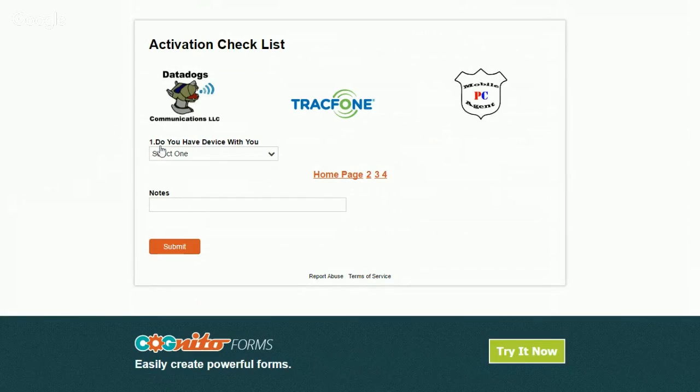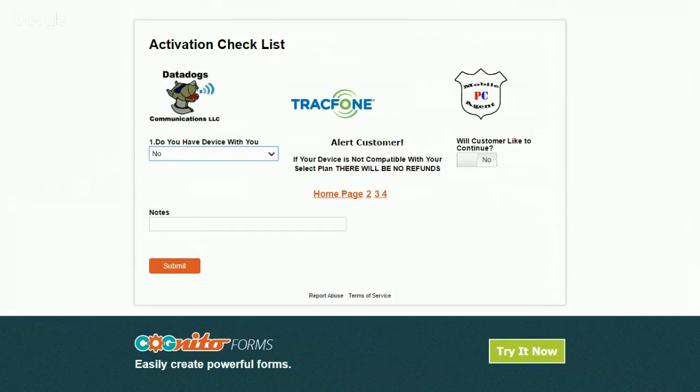So we have, do you have the device with you? Let's say for example they say no, a customer coming in on behalf of their grandmother who is sick and can't come in. You say no. Then it says alert customers: if the device is not compatible with your selected plan, there will be no refunds.